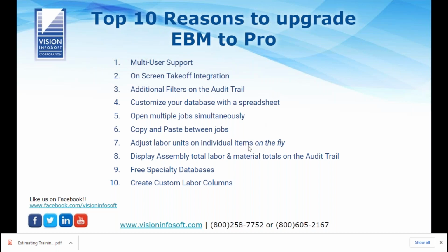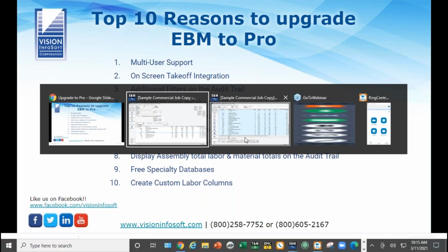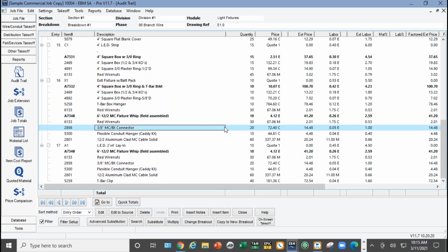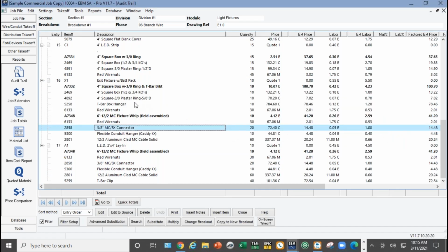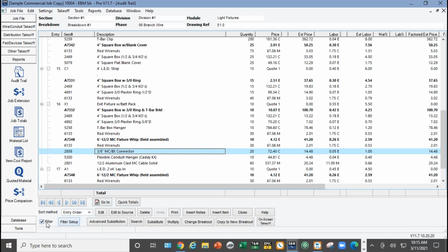This next one is just kind of a little thing to know about. You can adjust labor units on individual items on the fly. Now, some people think this is really important because they really like to tweak things. Okay, let's go back to the master. This is the master job. Okay, so let's say, for example, I want to change my, let's get the filter out of here.